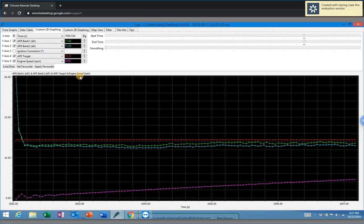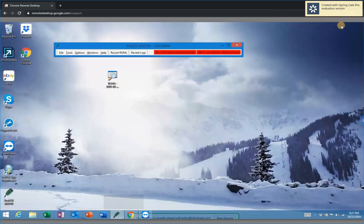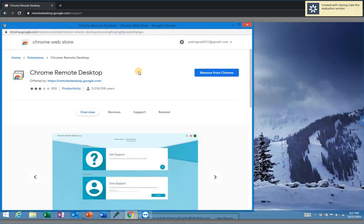Well, let's take a look at something else here real quick. So I'm going to open up a browser and show you what an ignition timing map looks like.